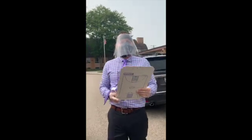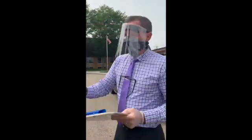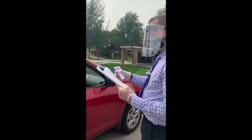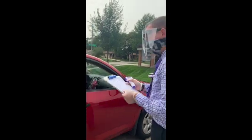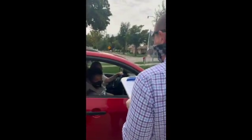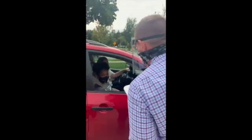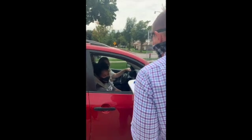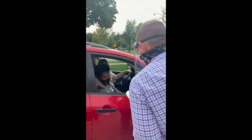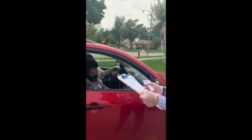We're now at the car with our sheet with our 3 questions. Our student is in the car, and I have my thermometer. I'll ask the first question now. Have you had close contact within 6 feet for 15 minutes in the last 14 days with somebody who has been diagnosed with COVID-19? Or have you been contacted by a healthcare provider regarding quarantining? Yes or no? Oh, good.